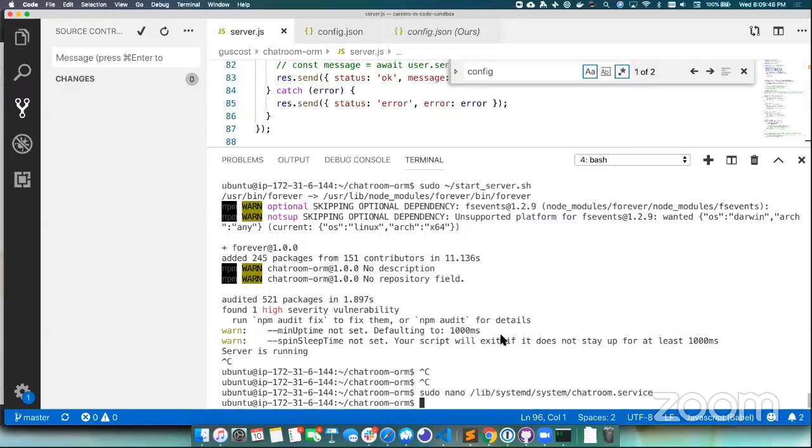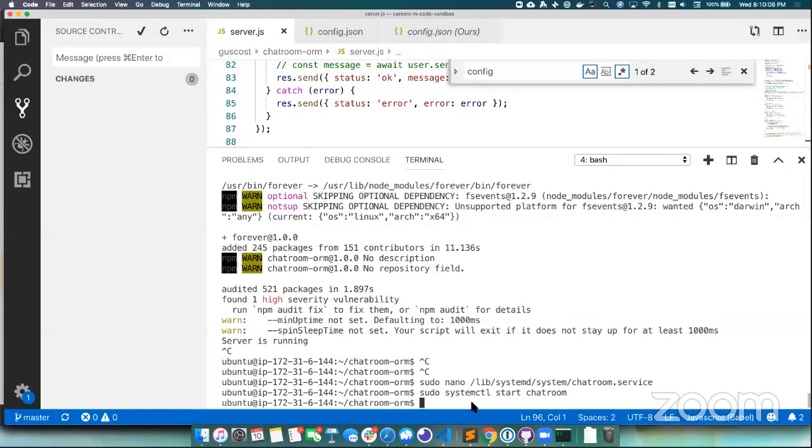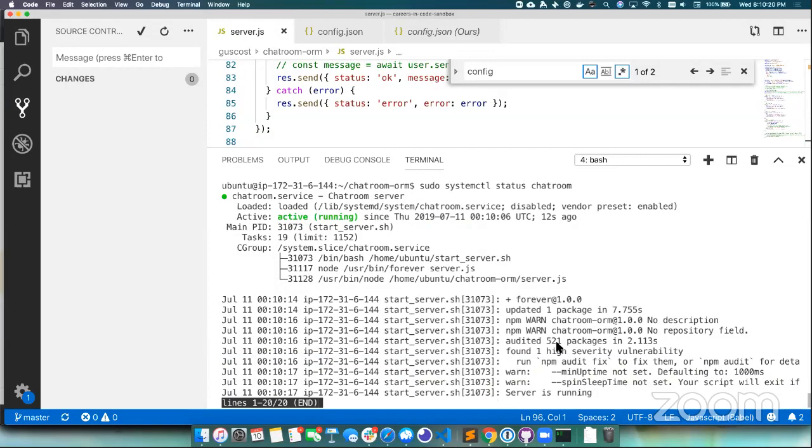We can do right away sudo systemctl start chatroom. Because we named it chatroom.service, this is the convention that it uses. And systemctl, that's what we use for Nginx and everything. This is just the way to interact with these systemd services. Okay, well, it says nothing, but that's because it's running in the background somewhere. We do sudo systemctl status chatroom, and it prints out logs and tells us it's running and when it started.